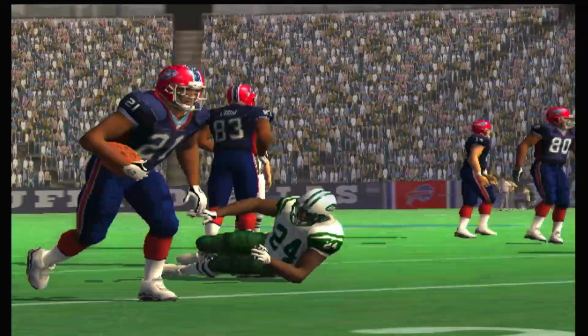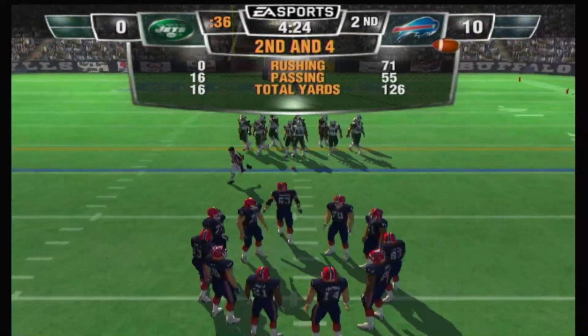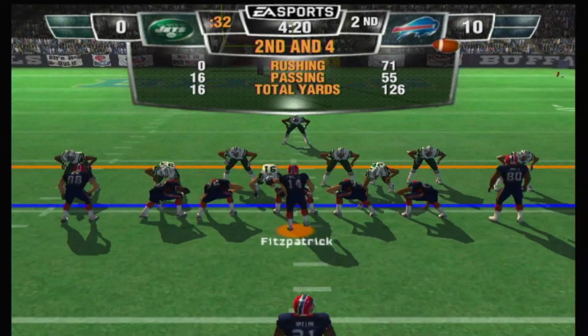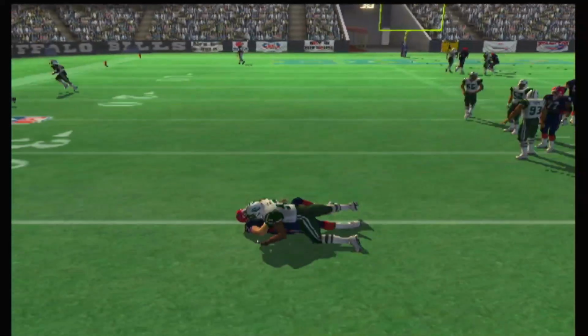Running the ball consistently, obviously, is the first step in creating a truly balanced attack. Now it's second and 4. On the 25-yard line. Set! Look out, heavy pressure on him.